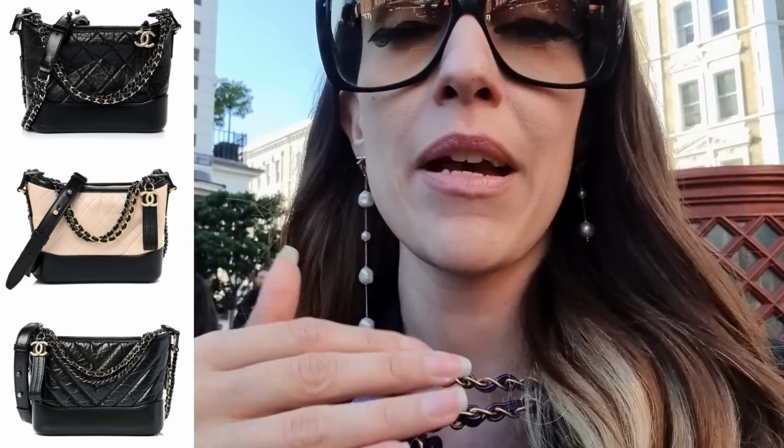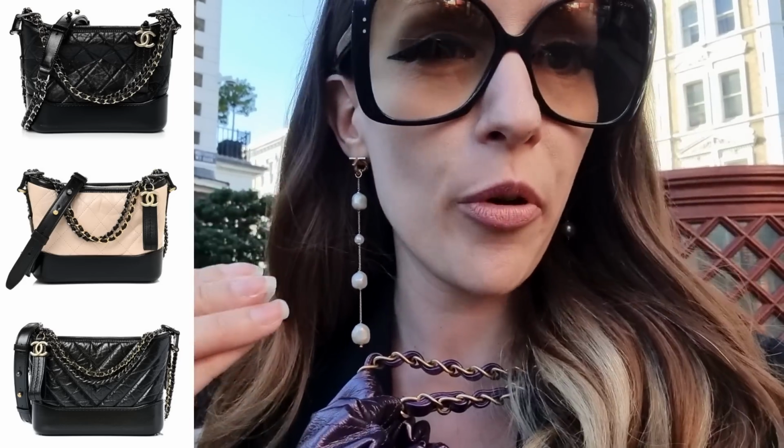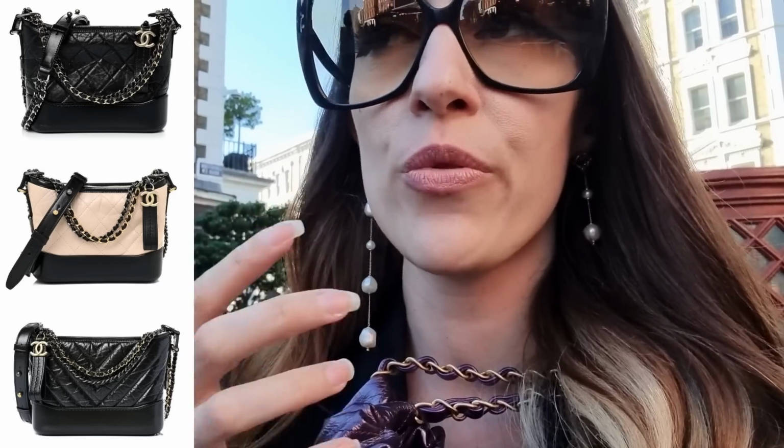I really do not know why they are doing that. I mean, I live in London, I see Chanel Gabrielle bags every single day. It seems like they are loved. People love their Chanel Gabrielle bags, and it's a very practical everyday bag, and you do see people use them. You do see them on the streets all the time.